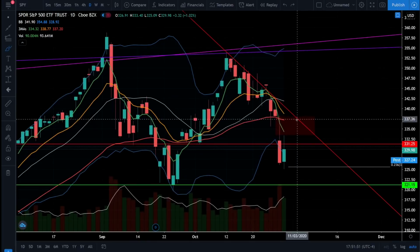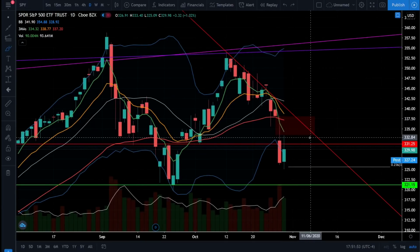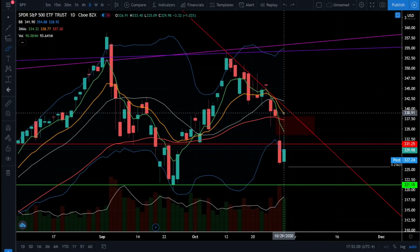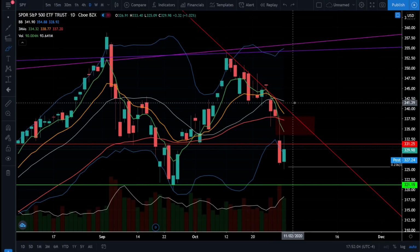Remember, on the stocks channel, the trend is our friend, and right now we have a short-term bearish trend and a medium-term bearish trend. The short-term bearish trend is defined by the 5 EMA below the 13, and the medium-term bearish trend is defined by the negative sloping 20 simple moving average. So it's hard to go full bull on this market right now, and if you're going long on a trade position, you want to take your profits quickly and don't get greedy.